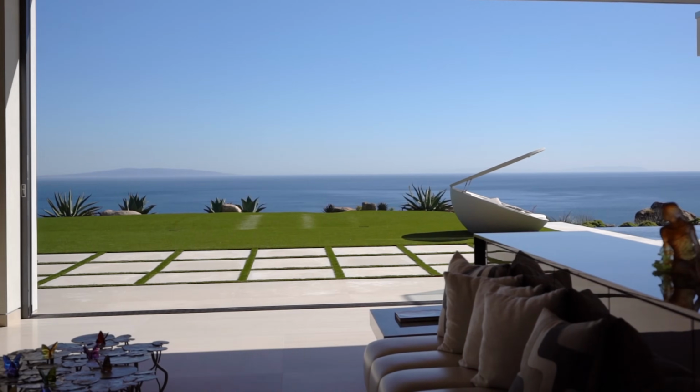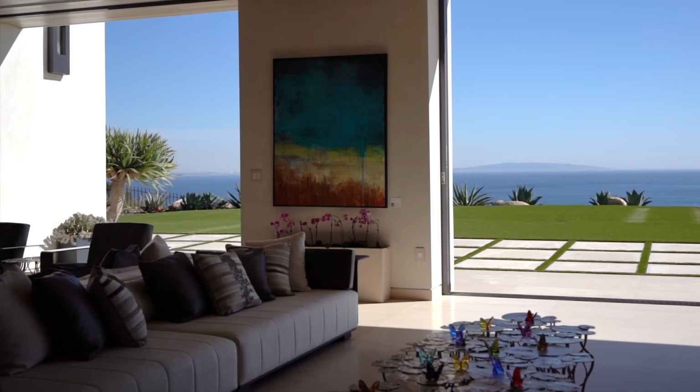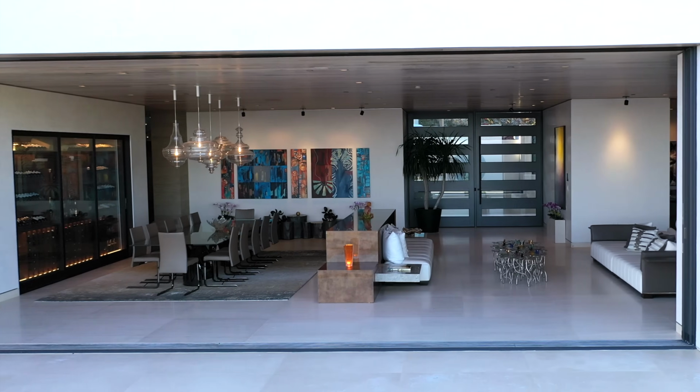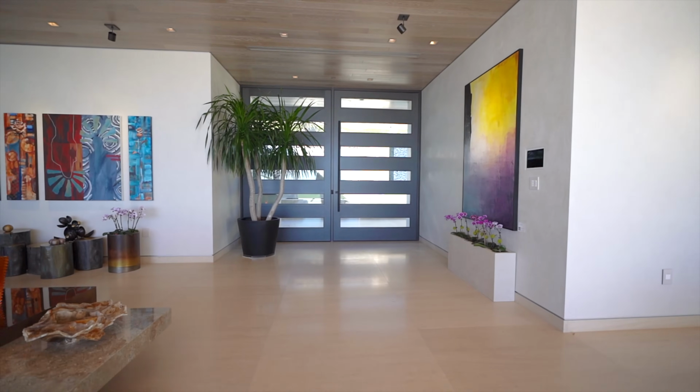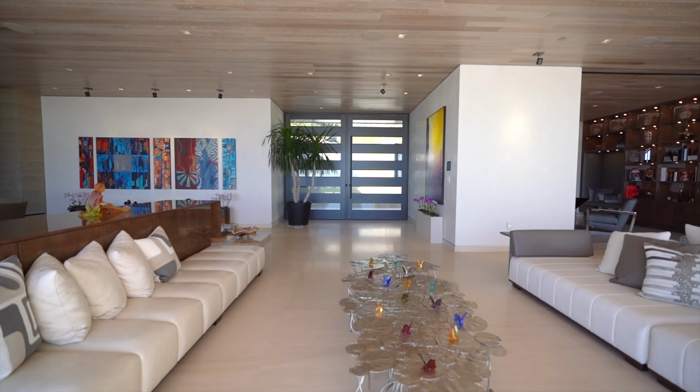You just see the Pacific Ocean right through your living room. There are no walls in this house. It's just floor to ceiling glass that opens up indoor, outdoor living at its finest. This is the entertaining floor. Walking in, this is the main living area. You have a nice seating area.